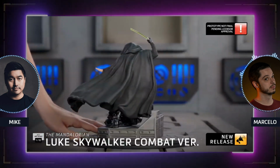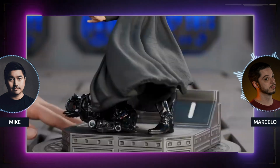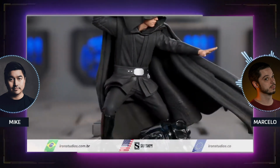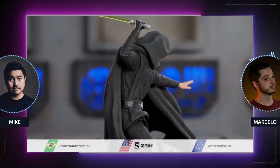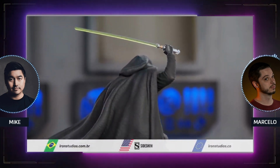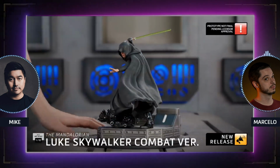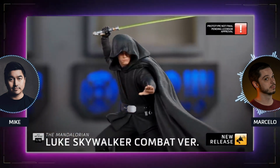It's one of the best looks we ever did, and he will pair with the Dark Trooper we already have in pre-order. So you can pair him with 1 or maybe more Dark Troopers to display your combat scene, because this scene is mind-blowing. It's simply one of the greatest scenes of all time for me as a Star Wars fan. So I was shaking on my couch watching and screaming, "It's Luke, it's Luke!" It was an amazing moment for us.